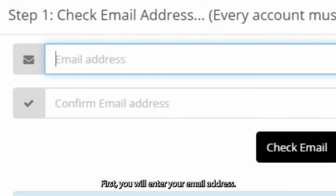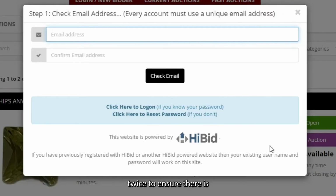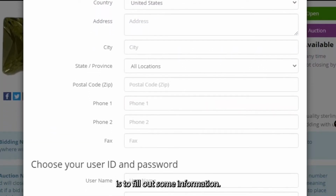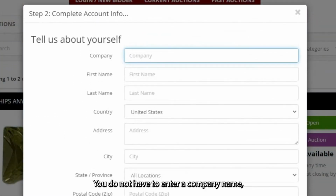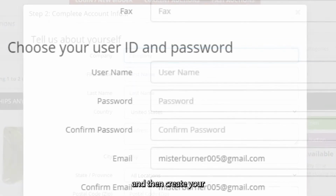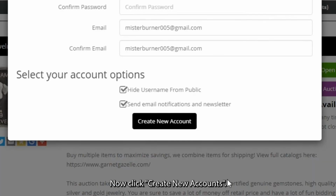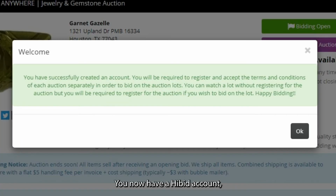First, you will enter your email address. You will need to enter it twice to ensure there is not a typo or mistake. Step 2 of the registration process is to fill out some information. You do not have to enter a company name, but it is recommended only if your winnings will be delivered to a business address. Double check that your information is accurate and then create your username and password. This should be something you can remember. Now click create new account. You now have a HiBid account, so the hard work is done.